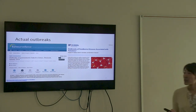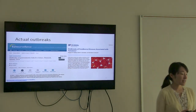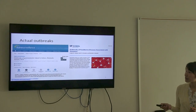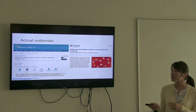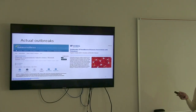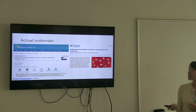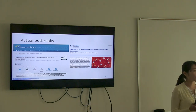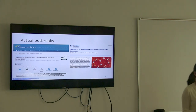This is the actual outbreaks associated with viruses. This is a publication from Europe that we had outbreaks from lettuce in Denmark. This right figure shows outbreaks of viruses associated with tomatoes. So it is important to watch out if we have contamination or not on fresh produce.